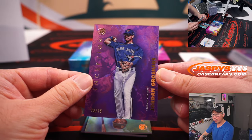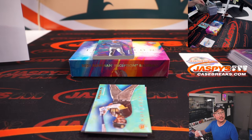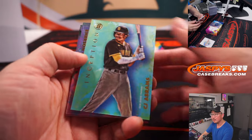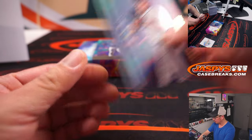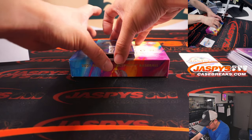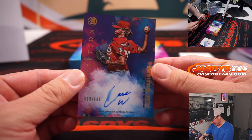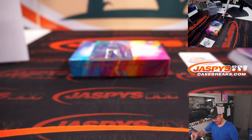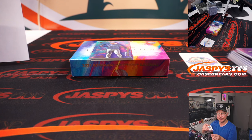All right, there's Jordan Groshan, 72 out of 75 for the Bluebirds. Steve Birch. Got 509 out of 600. That's another Case Williams. A little smudge on that ink, unfortunately, but that'll still go to you, Eddie.